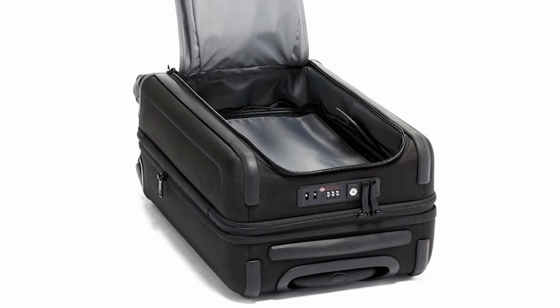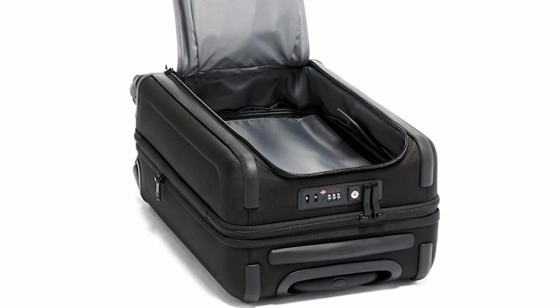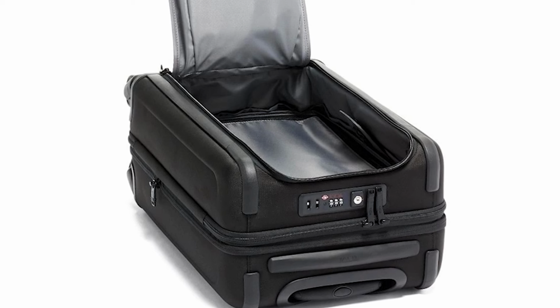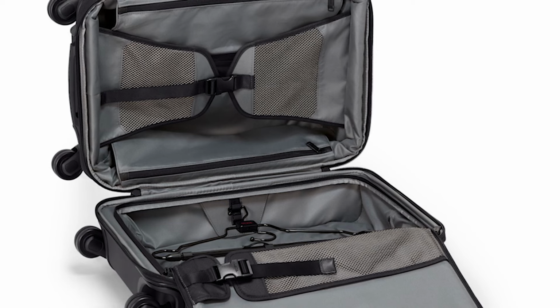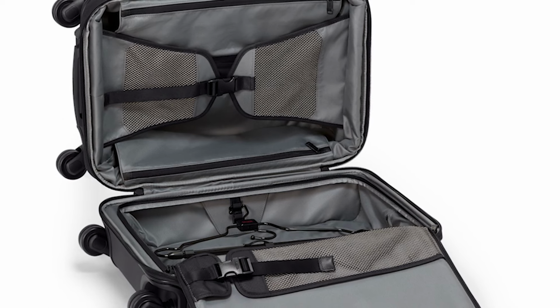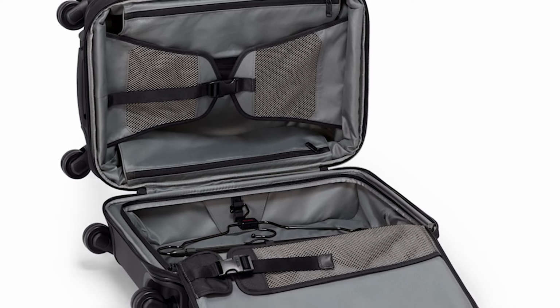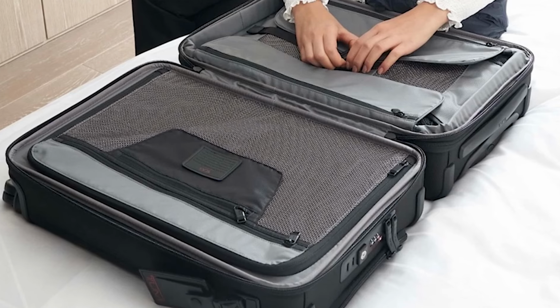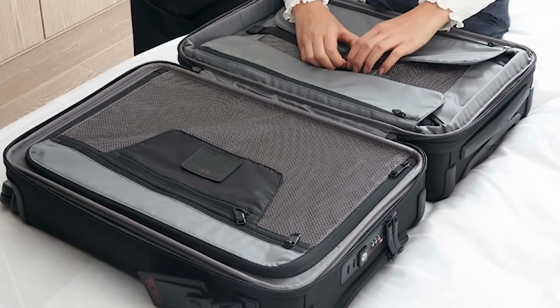The multiple pockets, both inside and out, help you sort smaller items like toiletries, electronics, and documents without cramming them all in one space. You also get straps and compression panels that keep items in place, plus a separate garment compartment that fits one suit. While some travelers might find the extra straps bulkier than they'd prefer, most will appreciate their practicality.